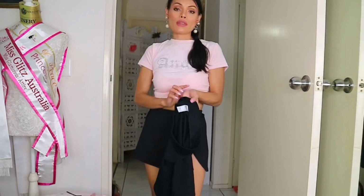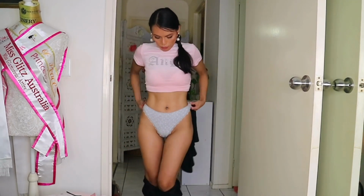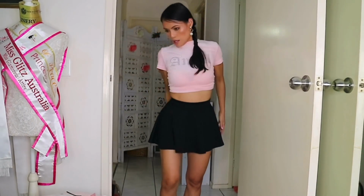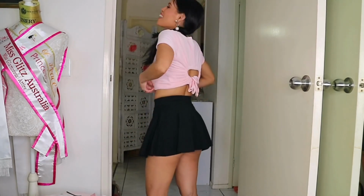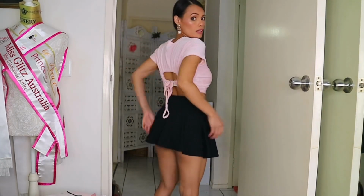I'm obsessed. This one is size 10, okay, but it does look really small. It does look really small with this. Ooh la la. So this one is a little bit too small. Yeah, because look, you can see.